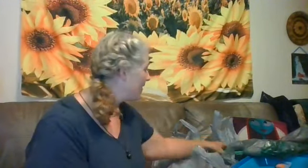Today I'm going to be showing you guys what I did at my Dollar Tree haul. We were out and about, and we have a small stock tank that we use as a pool to cool off in for the summertime. We're supposed to have record high heats here in Texas this year. It's just going to be really, really hot.